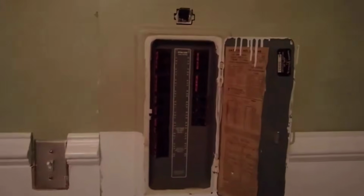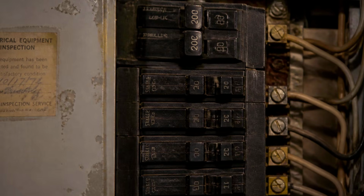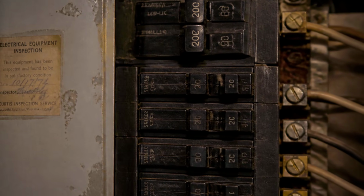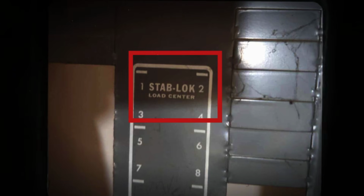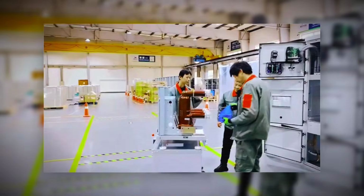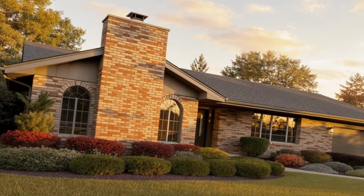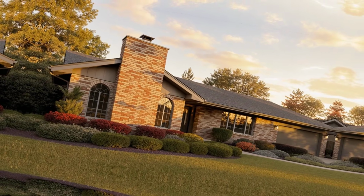Now here's the sentence that should change how you think about your own panel. People tell me it has been fine for 40 years. That is not evidence it works. A breaker is dormant by design. It does nothing until a real fault asks it to act. 40 quiet years does not mean it is safe. It means it has never been tested by the emergency it exists for.